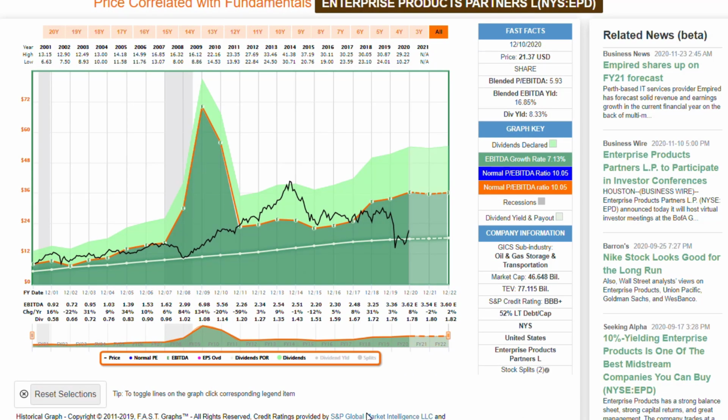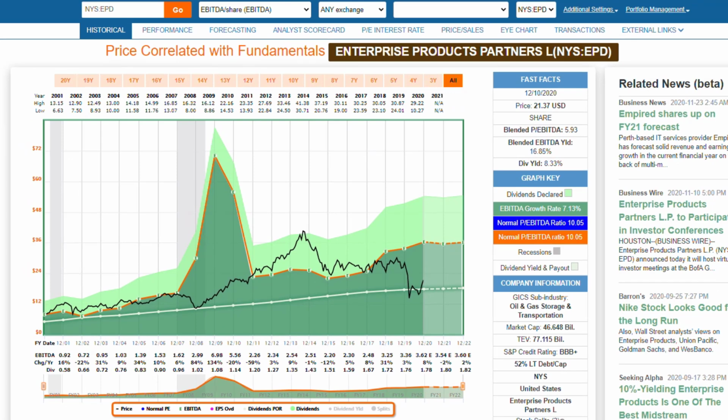So any of you who are looking for high yield and high income with safety, you might want to take a closer look at Enterprise Products Partners.